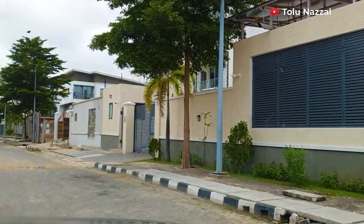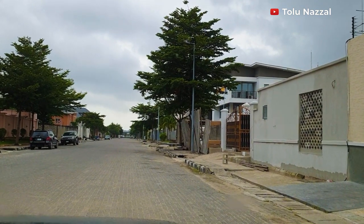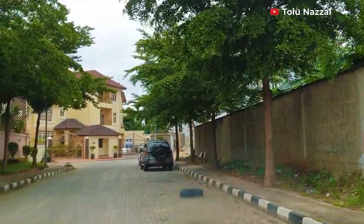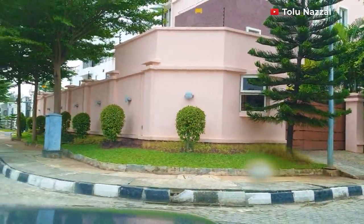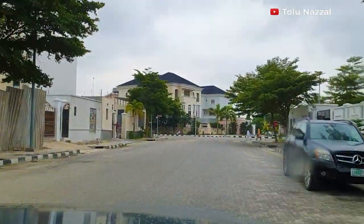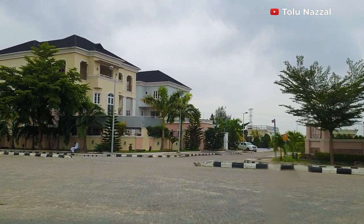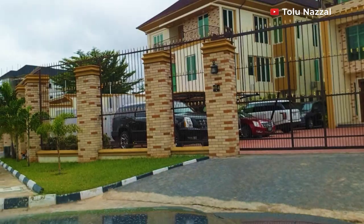Ondo Street. D Close. So you have property to let here. Guys, please share with me your thoughts on Banana Island in the comment section and let me know, can you live in Banana Island?